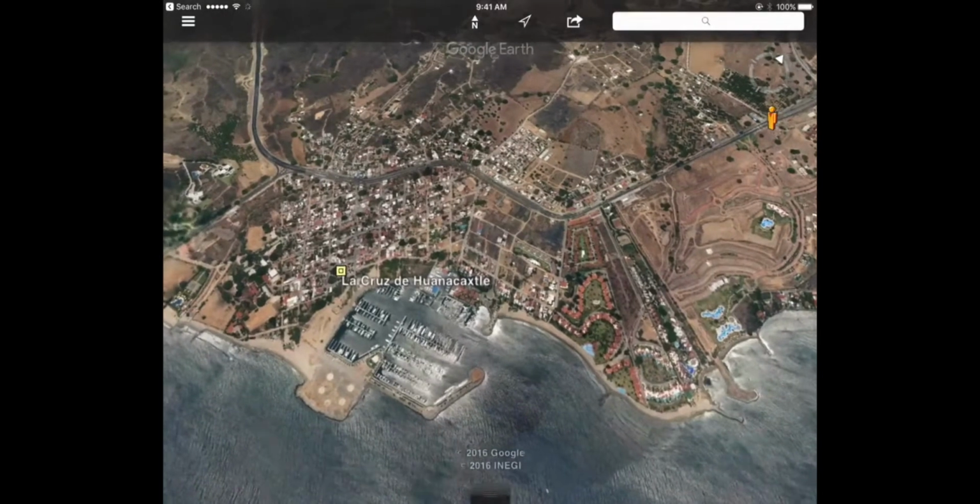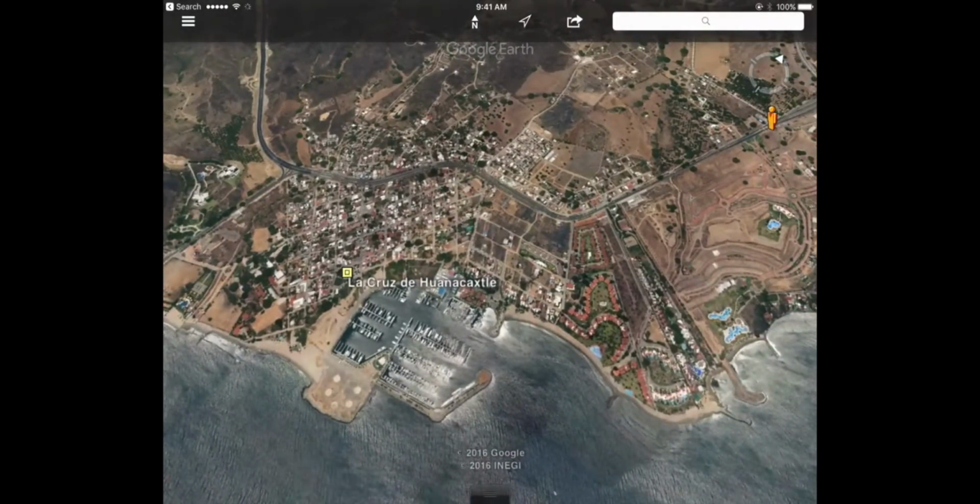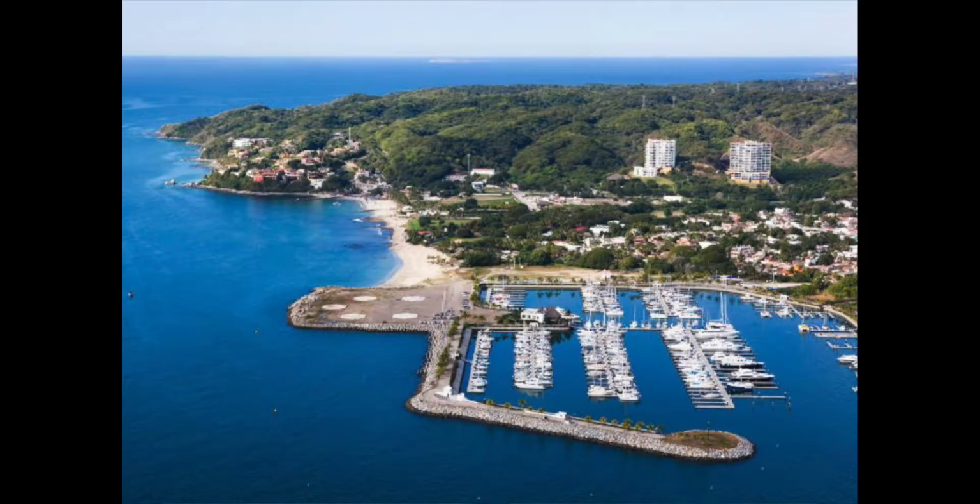La Cruz de Guanacaste has kind of a laid-back feel to it. It was a small, quaint fishing village of about 1,600 people. It's still a small, quaint fishing village with about 1,600 people. But they also have a world-class marina with 340 slips.